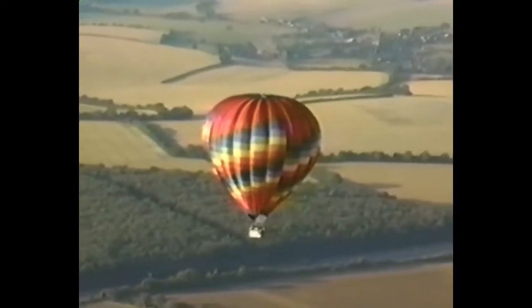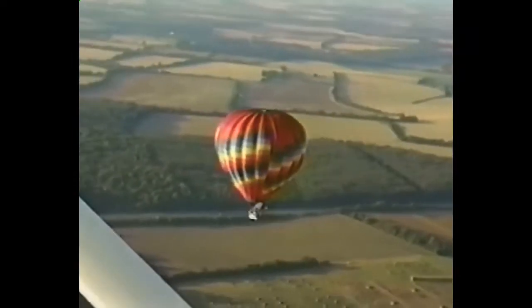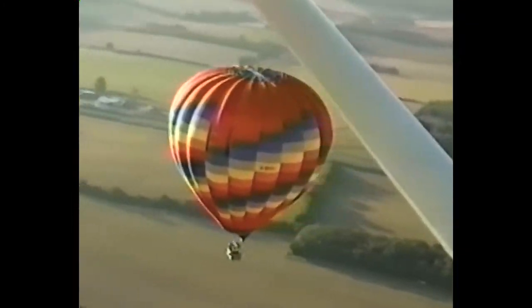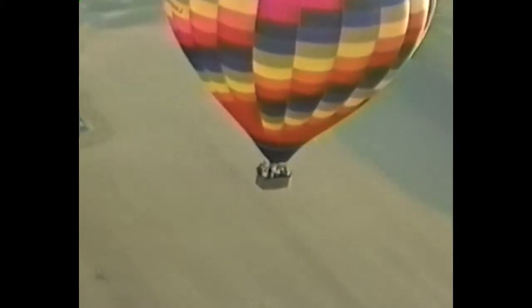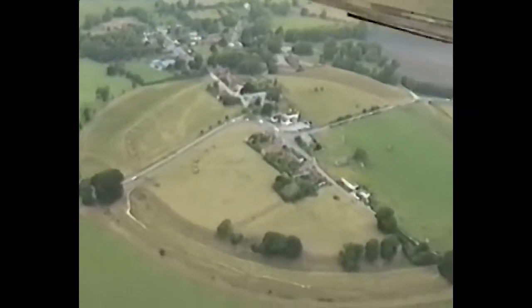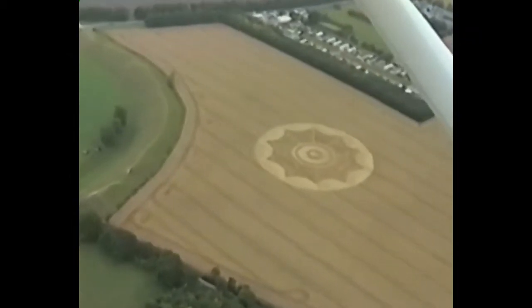Well, by this time, the fields were almost all cut, and it looked like the season was just about over. Went up for one more flight with Steve. And in addition to this beautiful balloon, over by Avebury was the grand finale of 1994.